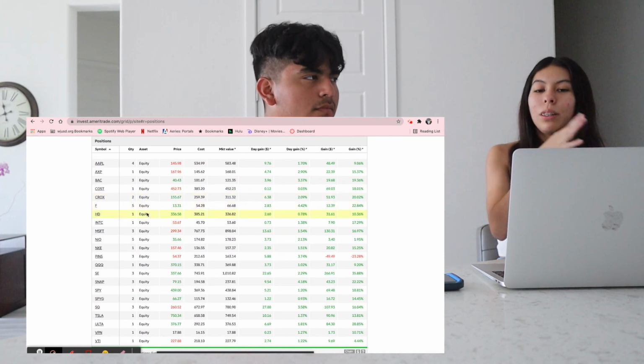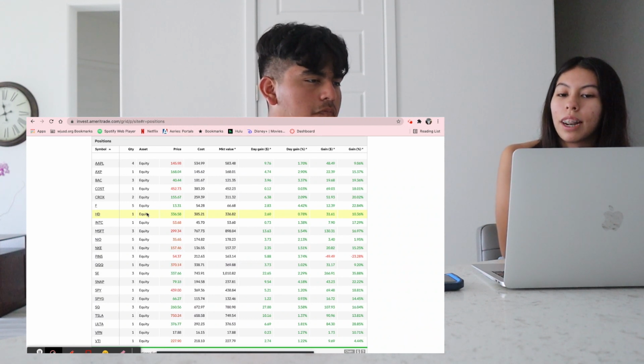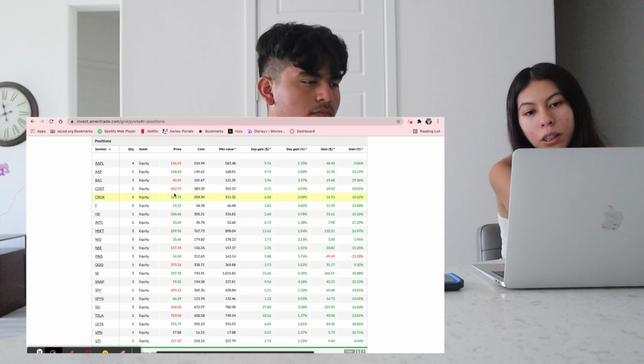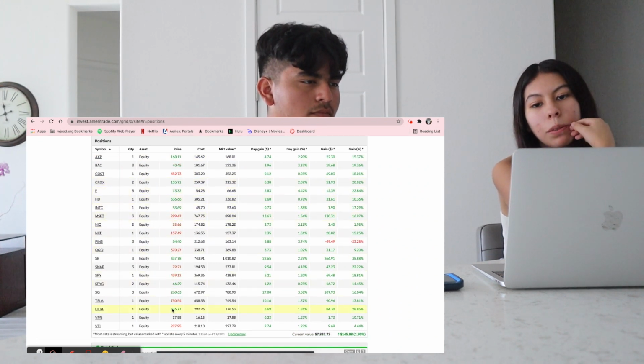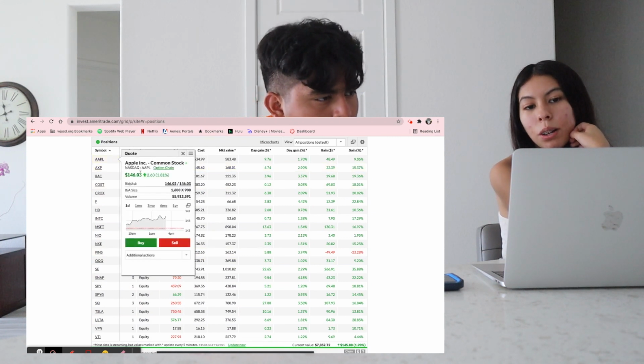So options is a whole other thing. It's way riskier. It's best to just use your own cash. So yeah, this is just showing that I use my own money to buy these stocks. Price. So this is the current price that each stock is at. So for example, Apple is currently at 146, and that is why the price is at 146.